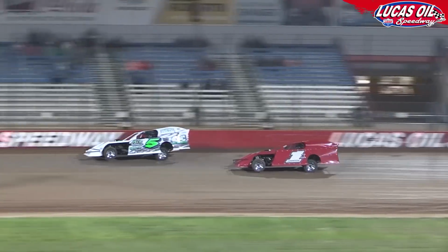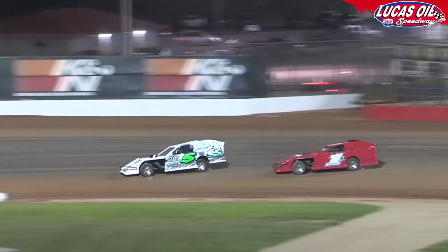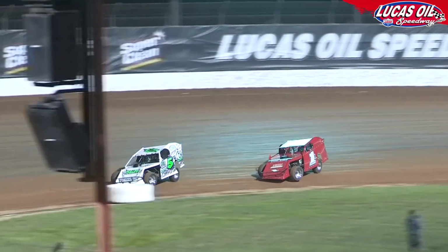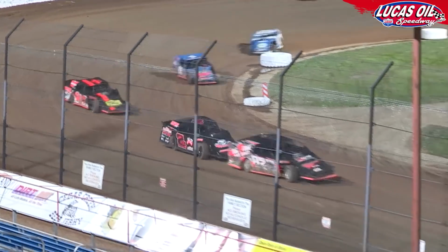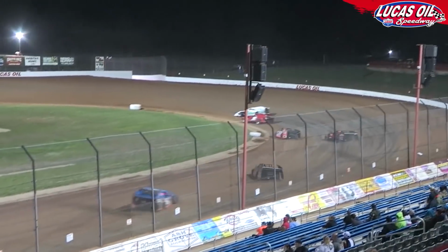Johnson trying to pull up alongside Reed now. Reed gets a good run down the back chute. Johnson puts his nose to the bottom of the racetrack, but Reed will again lead them around. 5 laps down, 15 to go.